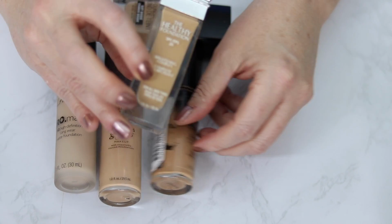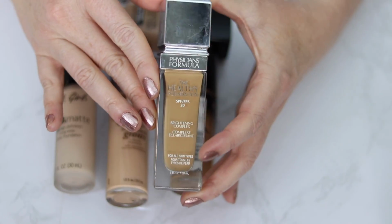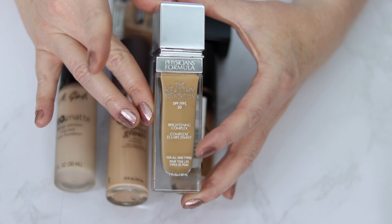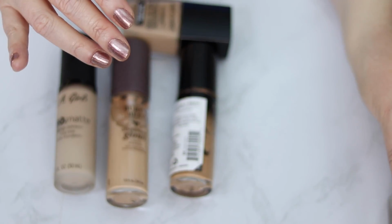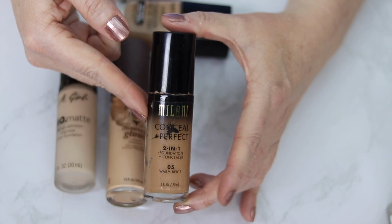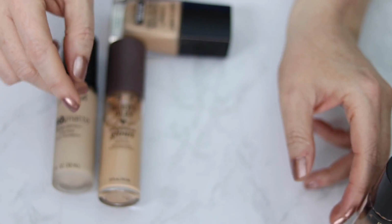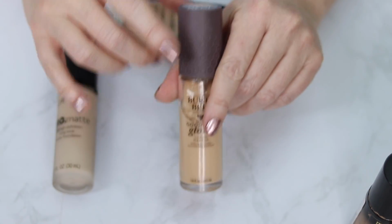Also, another one that I have loved, but I have just found myself not really reaching for it. I'm reaching for other things. This is the Physicians Formula Healthy Skin. My mom loves this, and this is her shade, so I'm passing that on to her. I love this foundation. This is the Milani Perfect and Conceal 2-in-1. This is just not my shade, so it's got to go, but I definitely would repurchase that one for a full coverage foundation.